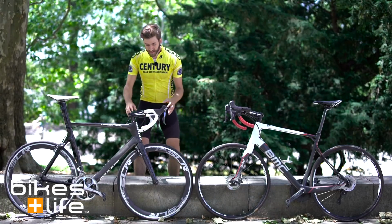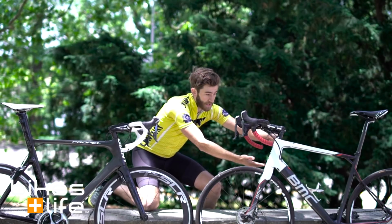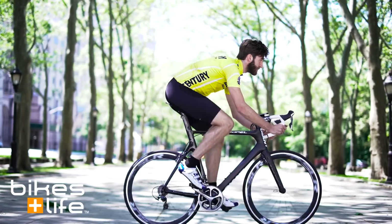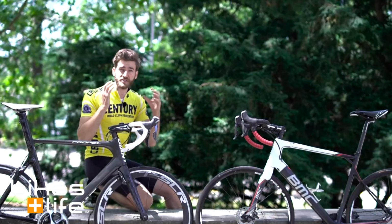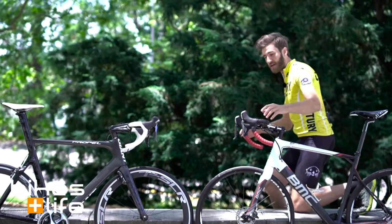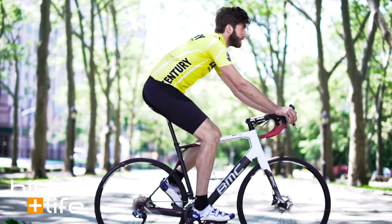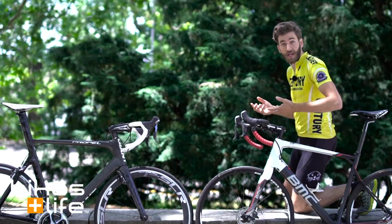On the Propel, you can see the head tube is shorter compared to the head tube on the BMC. And that's because this is going to bring your handlebar position lower, which brings your shoulders forward and your head down so that you make a smaller shape to the wind when viewed from the front. So that's all about aerodynamics. If you're going to be sitting in a more upright position, you have much more of a shape that's going to be creating wind resistance, and you have a less streamlined shape in your body.